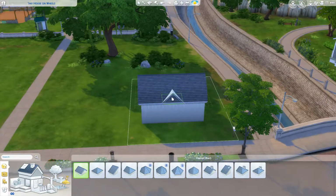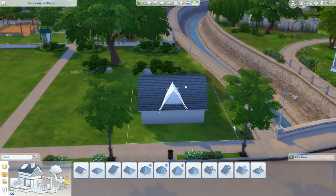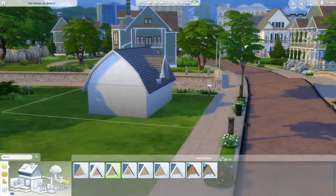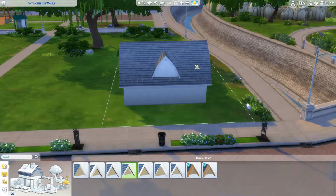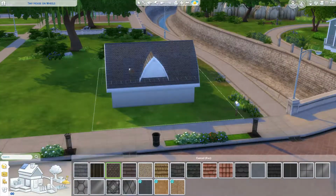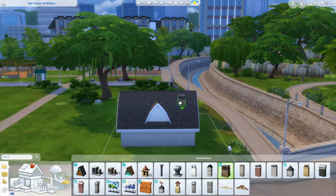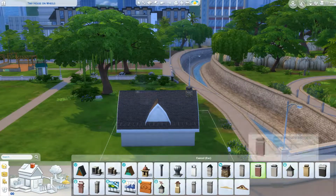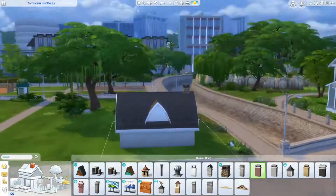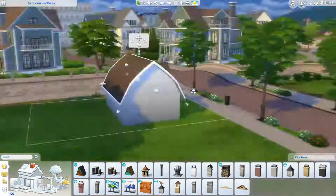Today we are building a tiny house. I'm going to entitle it Grandma's Cottage, I think. I built this with an elderly female sim in mind. You could potentially have Grandma and Granddad living here, but I was thinking more just Grandma living on her own. She wanted to downsize after Granddad died, maybe. That's kind of morbid, but you get where I was going with it.